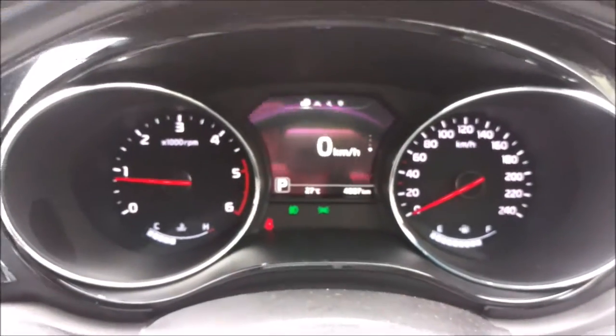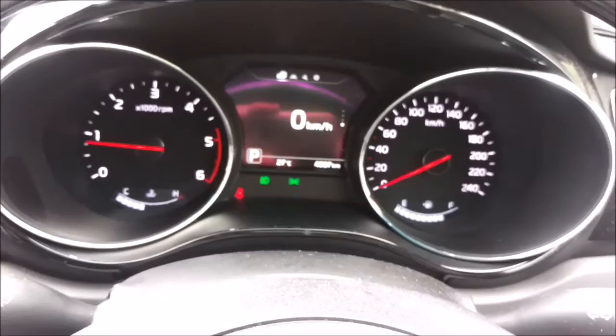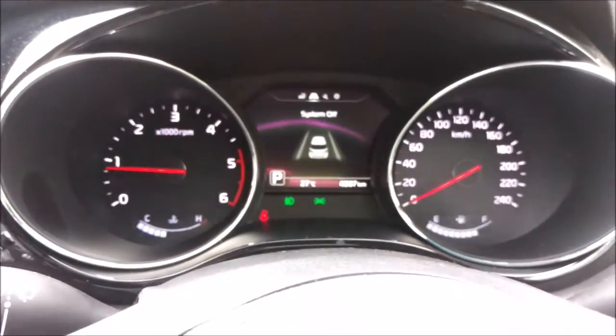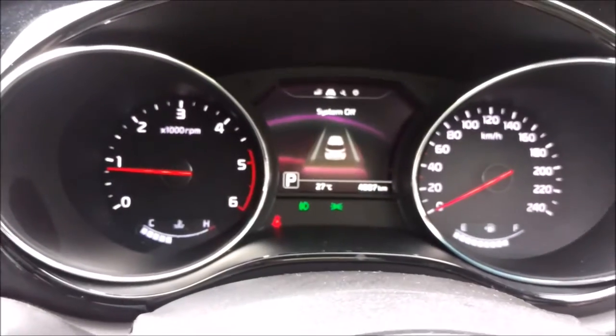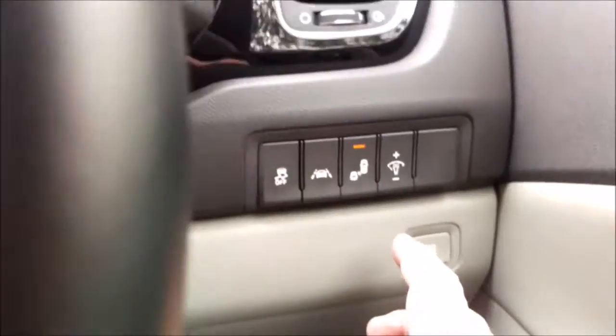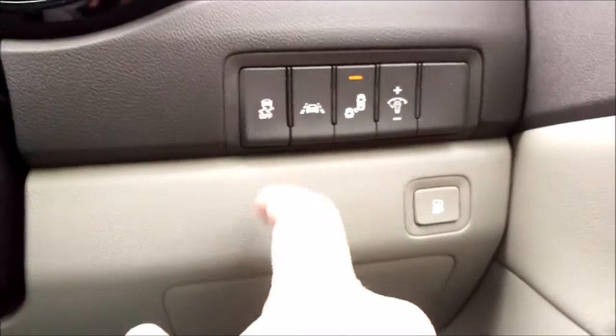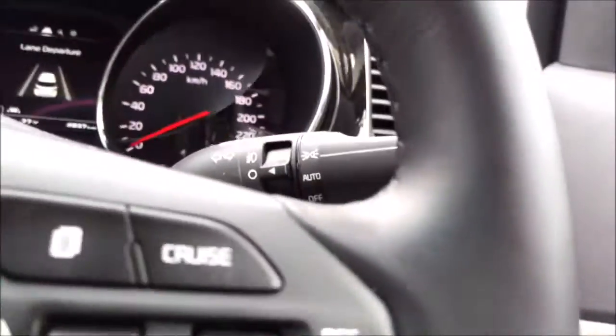Very simple display as per usual. Kia's ergonomics well and truly up to the task. I mentioned about the folder buttons. You've got information that come through. You've got your lane departure system, which you can turn on or off using these buttons just down here, and of course your cross traffic alert, traffic control, fuel button, and as I mentioned earlier, you've got those up the top to play with should you choose to do so.